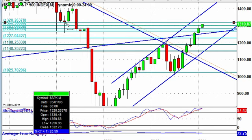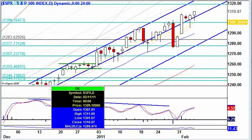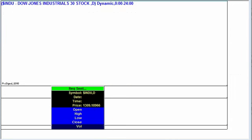We do have this area, right? Let's get that on there. We have an area right at about 1323 that's going to act as resistance. So 1323 and 1330 are two numbers that I want you to pay special attention to going into next week. But we are making higher highs, higher lows. Things look really good. Matter of fact, I'm doing this on Friday, at the end of day Friday, we had a nice push to close out the trading session.